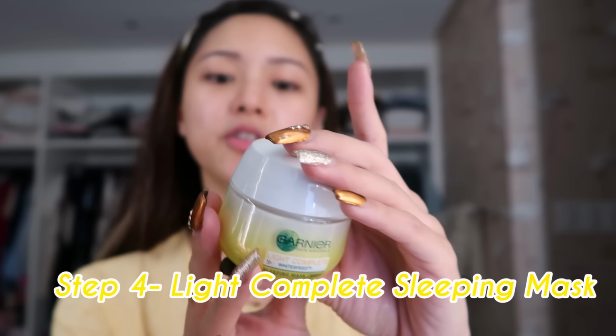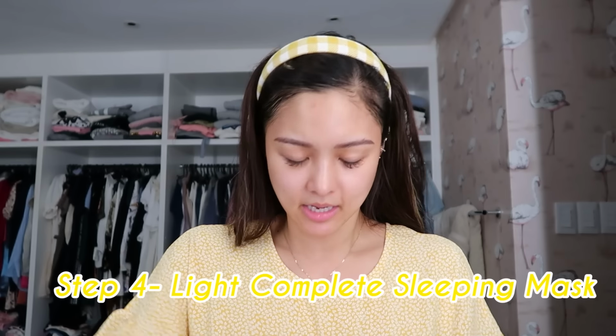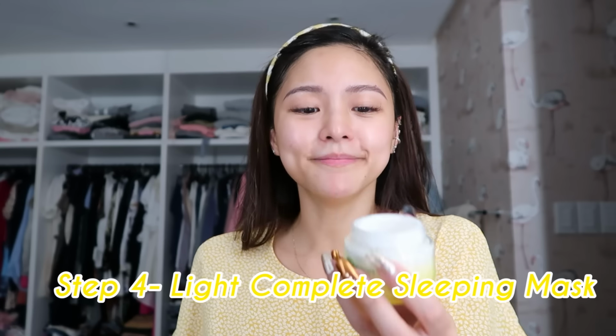Sobrang ganda rin ito dahil meron siyang yogurt sleeping mask. So, ayan o. Super bango pa. And then perfect siya pag ilalagay mo siya sa face mo. So, just dab a little. This will also help your skin heal the entire night. And then, para siyang mask. And you spread it. Medyo makapal lang siya yung consistency niya because it's a night cream mask.